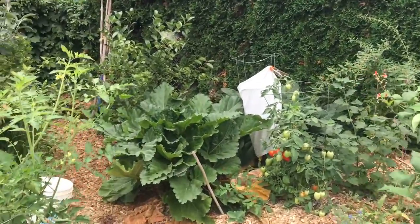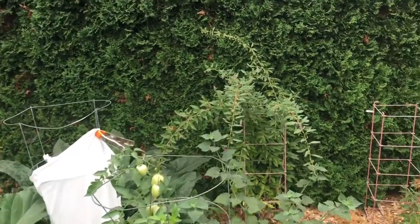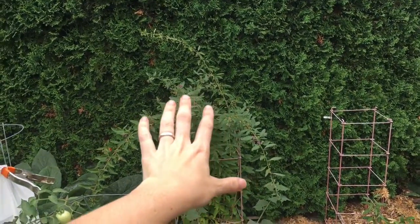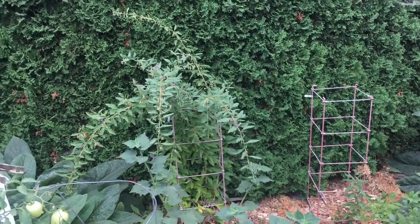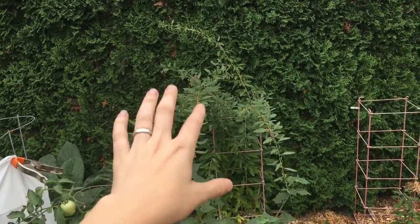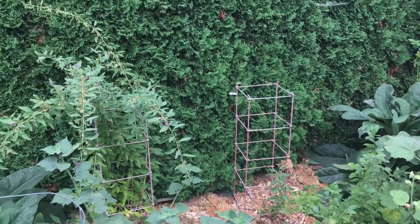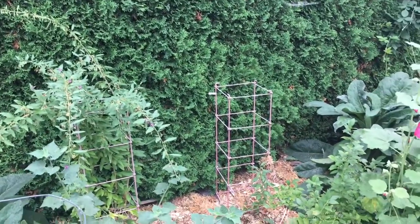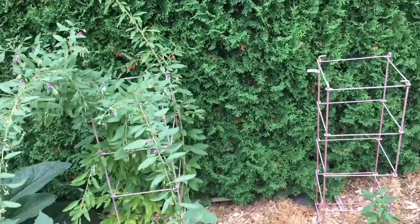And then the plant that I wanted to share with you all today is this one right here, and its cousin down here, which I'll talk about the size difference in a moment. This plant right here is Lycium barbarum, the goji berry, and the one next to it is its cousin, which is a wolfberry. They're in the same genus, slightly different species.